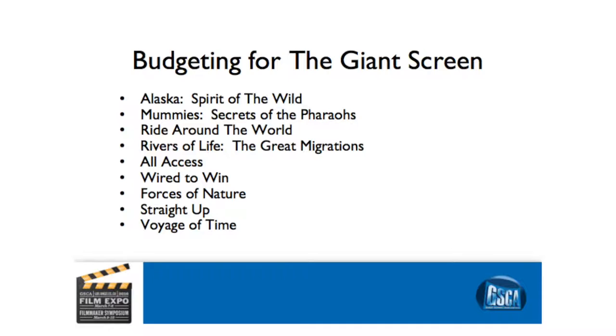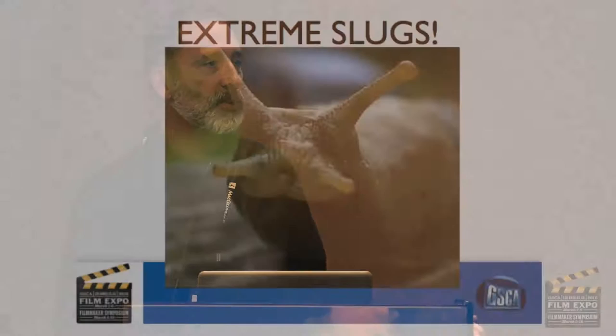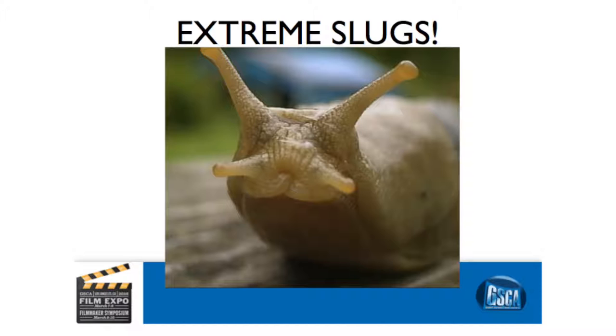So as I try to create a budget, it's very hard to make generalities about this. Here are some movies that I've worked on. There's an odd little glitch in a couple of them. So Alaska Mummies, Right Around the World, which you can't read there, Voyage of Time, Rivers of Life, Wired to Win, Force of Nature. There are a lot of movies that I've worked on. You couldn't make generalizations between these. If I showed you the budgets for all of them, they wouldn't have anything to do with your movie or with Slugs 3D, my new soon-to-be blockbuster. So how do we make generalizations? To be perfectly honest, you can't.